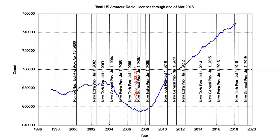This shows you how the total number of ham radio licenses went from 1997 through 2018. And you'll notice that there was a bit of a dip until 2007, when the no-code licenses came in on February 23rd, and then things took off again and went to over 740,000 licenses as of 2018.